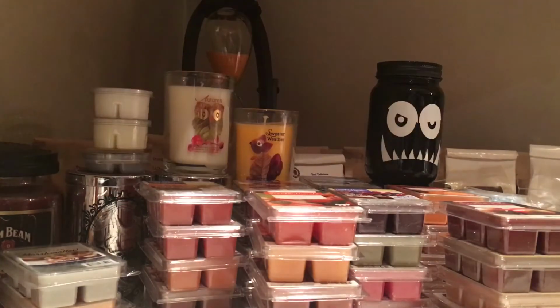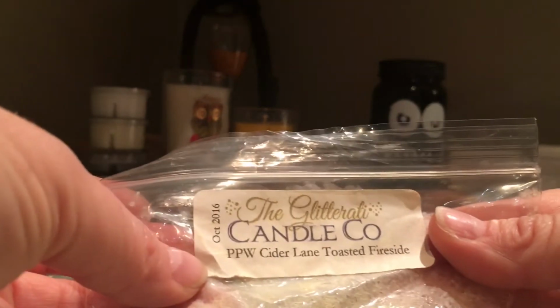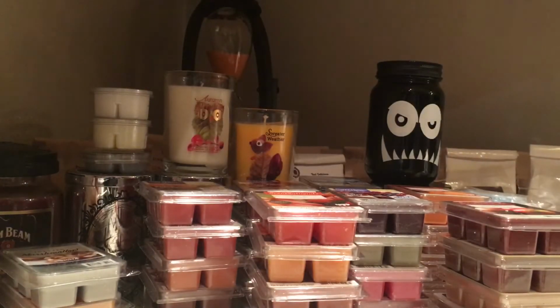Let's see. And pumpkin pecan waffle Cider Lane Toasted Fireside. And then we're getting there, guys. It's a long video. We're going to go into some Goose Creek. So this will be the first time I melt some of these. And let me just see here.